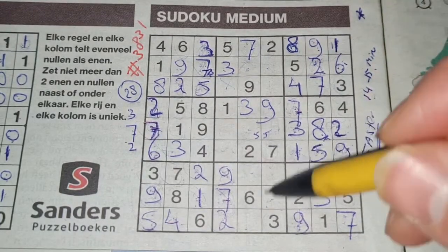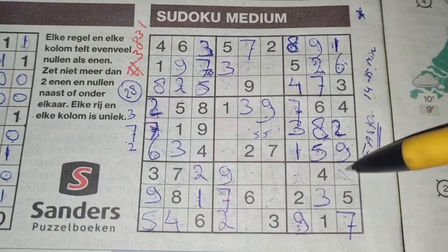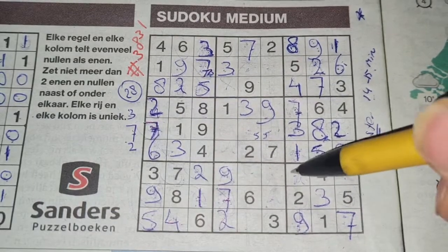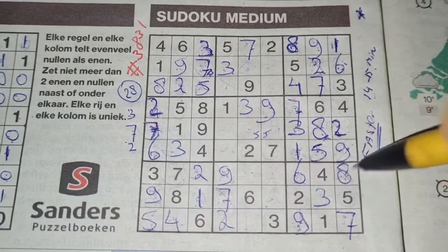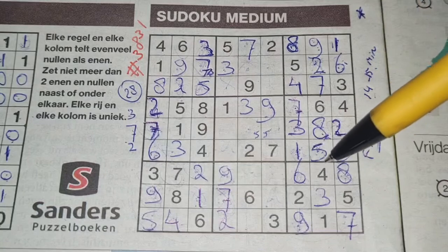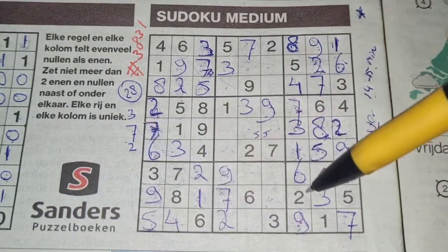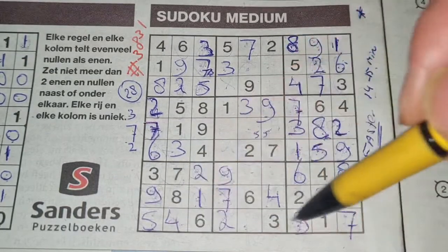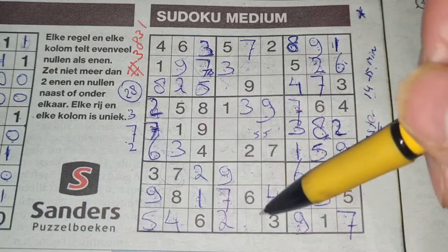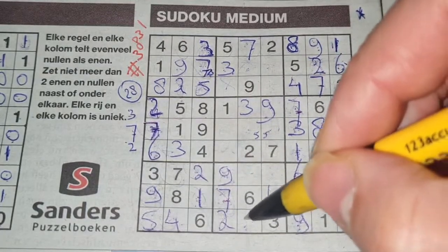2 missing numbers in this big square. 4 numbers are 1, 2, 3, 4, 5, 6 is missing, 7 and 8 is missing, 6 and 8. We have a 6 there, no 6 there, 6 should be here, and 8 goes there. 1 box left in this row for the number 1, the 2, the 3, the 4 is missing. 1 box left in the last row for the number 1, 2, 3, 4, 5, 6, 7, the 8 is missing.